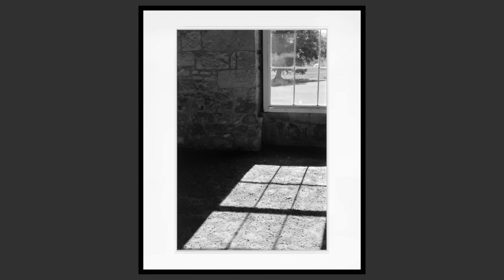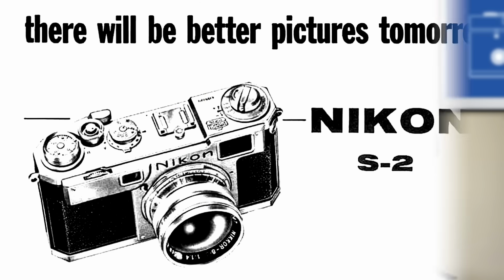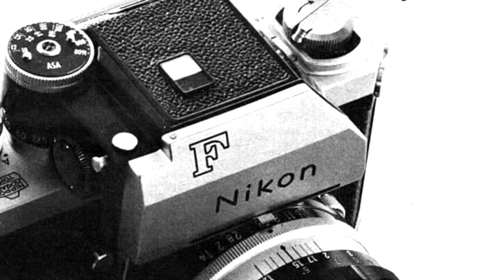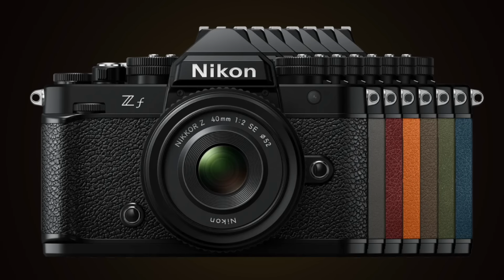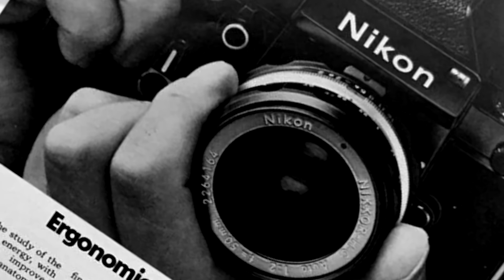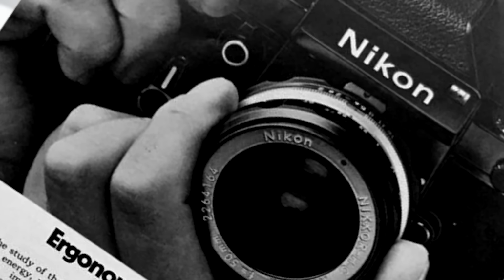It's undeniable that Nikon have been a major player in camera technology over the decades, from their groundbreaking Nikon F in 1959 all the way up to today with their mirrorless cameras that they're producing. The technology they're coming out with is absolutely mind-blowing. It's fantastic, and they've consistently pushed the boundaries of what cameras can do.